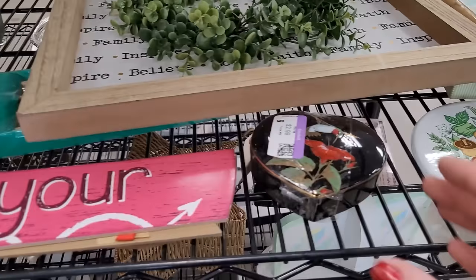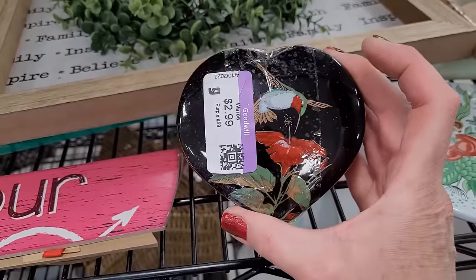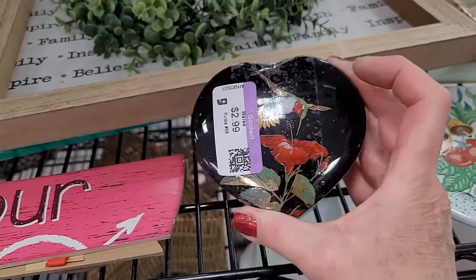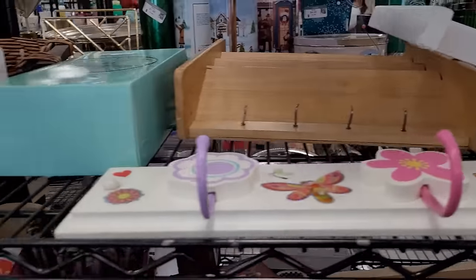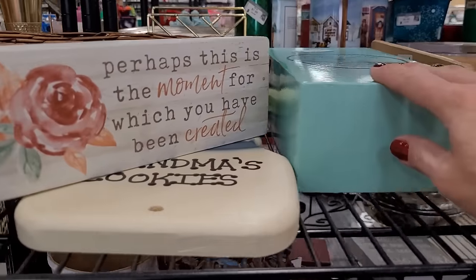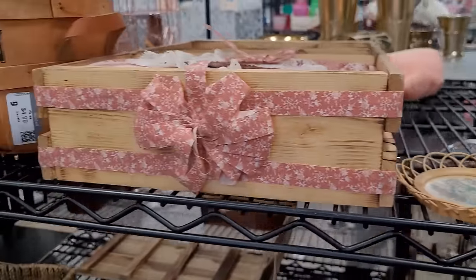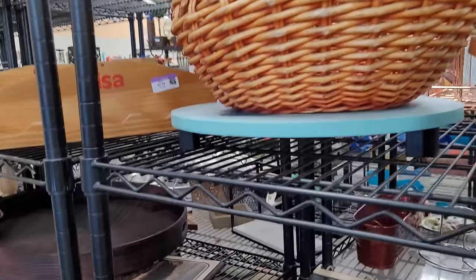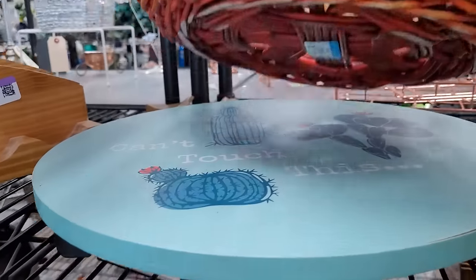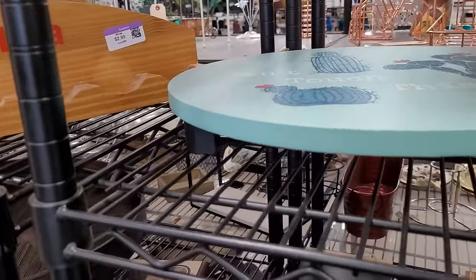Lots of plaques and signs, a little hummingbird trinket box there. I do wish they wouldn't put so much tape on these painted boxes. It's super hard to remove the tape without ruining the paint. We'll keep going. All sorts of baskets here. It's a little riser for plants, possibly.